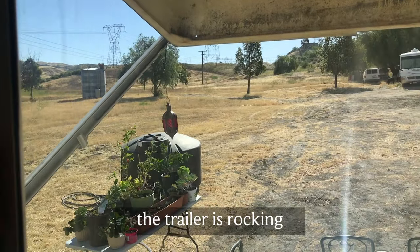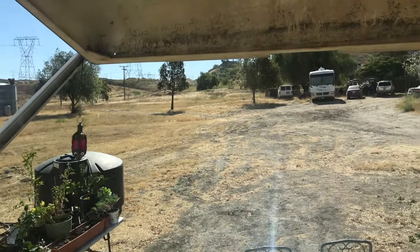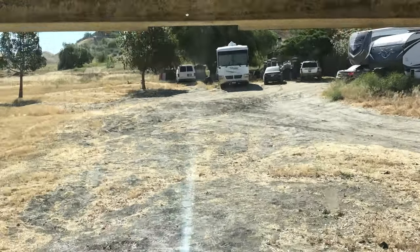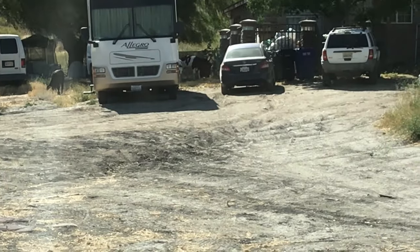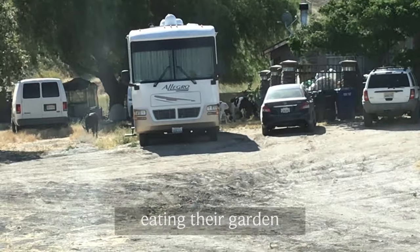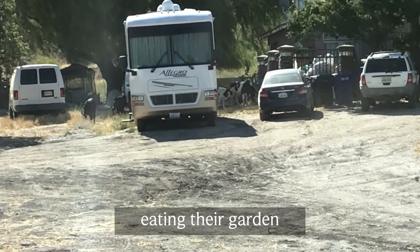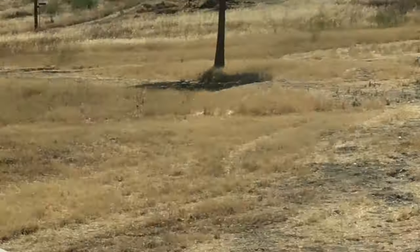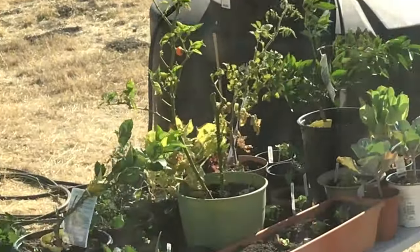Wow, this is like incredible. But the babies from next door have escaped again. Can't hardly blame them. And now they're over at the neighbor's house. I just hope they don't come over here and try to eat our garden. We just planted these poor babies last night.